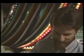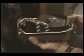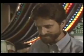Not bad. Let's take a look at one of these right here. This is the hard drive from my computer. Looks just like the one that Jennifer's been showing us. All right, now in here, there are 8 disks, and each one stores a certain amount of information. So if you added all that up, it would be as much information as it would take hundreds of floppies to store.